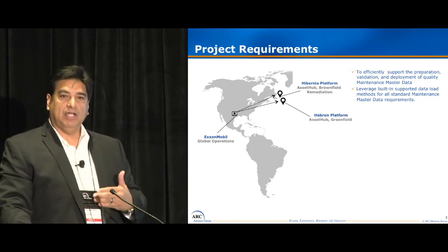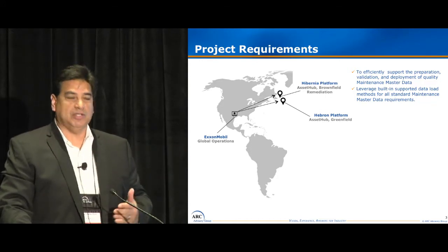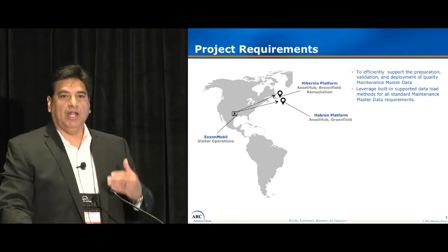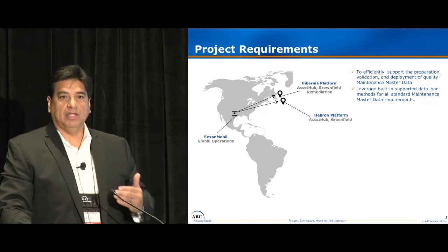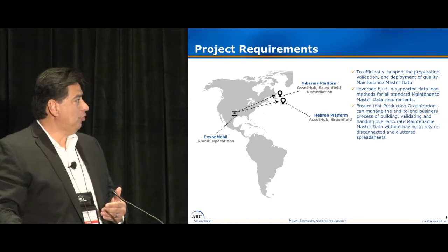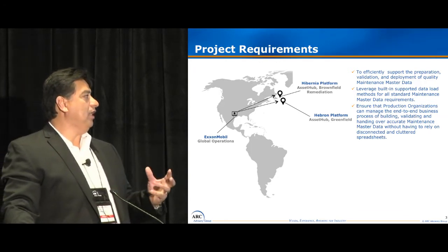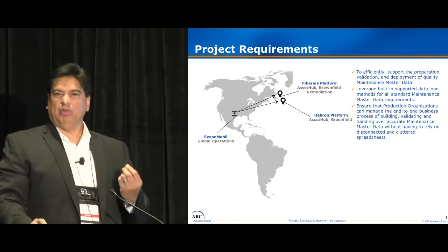And you'll see in the presentation, we're not into Access databases and Excel spreadsheets and Word documents and data sheets and boilerplate information. We need a repeatable process to get this information and validate it. It's important to us. Ensure that production organizations can manage the end-to-end business process of building, validating, and handing over accurate maintenance master data without having to deal with all these spreadsheets.